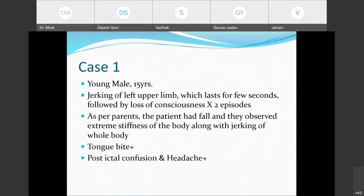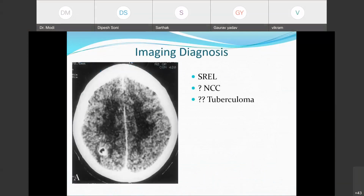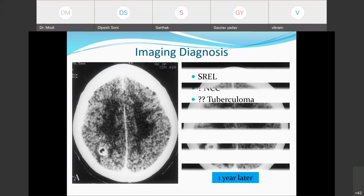So the patient presented with focal seizures with secondary generalization. The clinical diagnosis was to rule out a space occupying lesion, and we went ahead with the CT scan. That is the first investigation of choice as the patient comes to the emergency. All of us can appreciate that there is a ring enhancing lesion in the right frontal region with a bit of perifocal edema, which is not that easily visible on CT scan.